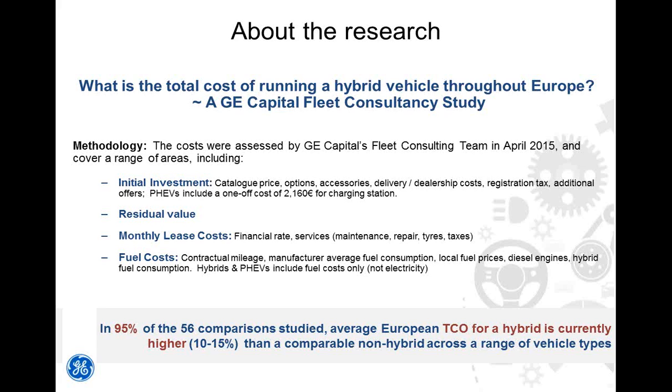Of course, residual value is a key component of the monthly lease rate, which also includes costs like maintenance, repair, tires, and even more. Lastly, the most important component will be the fuel part. This is based on the manufacturer's average fuel consumption and the local fuel prices. As everyone has their own special deals with electricity suppliers, we have not taken into account any electricity costs at this stage. Meaning, if you consider the usage of a plug-in hybrid in your fleet, do not forget to keep in mind further energy supply negotiations, the charging station infrastructure at the office, as well as the recharging cost itself.